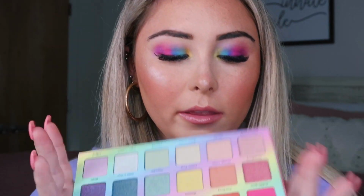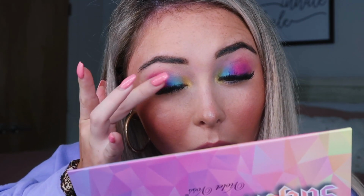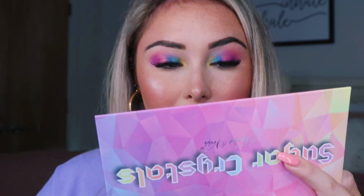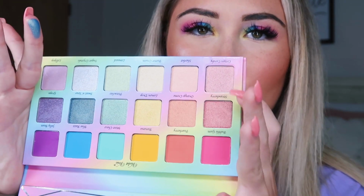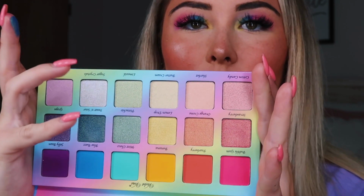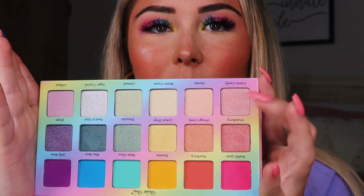So then I'm gonna go in with Strawberry for that pink right here. This would honestly be a good festival look, you know? And then for the blue rash shade, I'm gonna go in with Sweet and Sour. I really like how the shades are like a gradient, like pink gradient, peach gradient, yellow, teal, blue, purple. I really like how they have the light shimmer, medium shimmer, and then the matte. I don't know, I just think that's really cool.